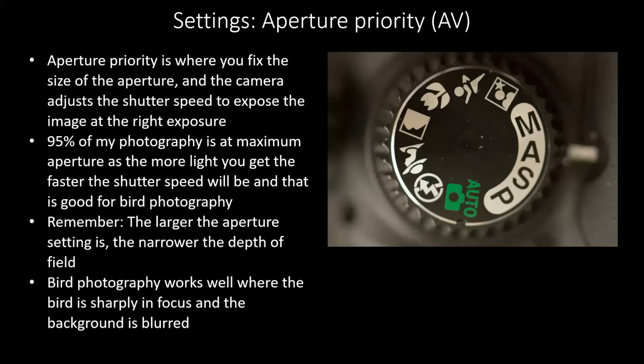So when we talk about aperture priority, and I have, through my photography life, photographed most of my subjects using what's called aperture priority, which is where you set the aperture and the camera adjusts the shutter speed in order to get the exposure right. So it says, okay, I've got a very large hole which lets in the light. I therefore don't need to open the shutter that long in order to get the right amount of light to expose the image. And so generally, as a bird photographer, you want to be photographing bird subjects with as higher amount of light that you can get through the aperture.